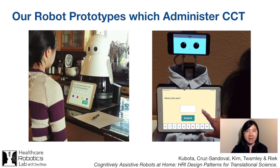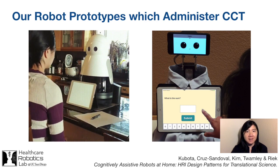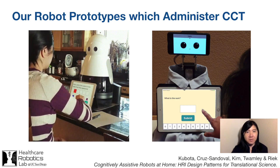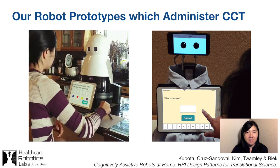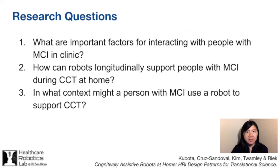For the past several years, our team has worked with neuropsychologists to develop robots that administer CCT autonomously and longitudinally to people with MCI at home. We implemented various activities to teach and help users practice cognitive strategies, drawn from MECCT. We used these prototypes as design probes to explore how to translate clinician-delivered CCT to a robot-delivered intervention at home. We explored the following research questions. What are important factors for interacting with people with MCI in clinic? How can robots longitudinally support people with MCI during CCT at home? And in what context might a person with MCI use a robot to support CCT?